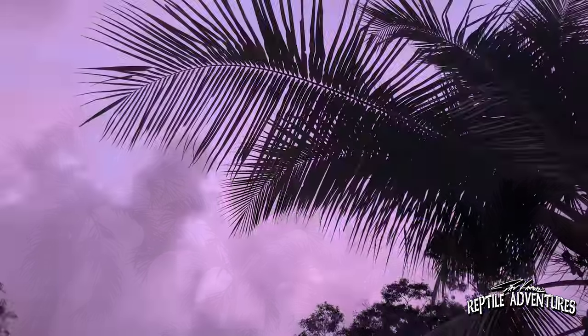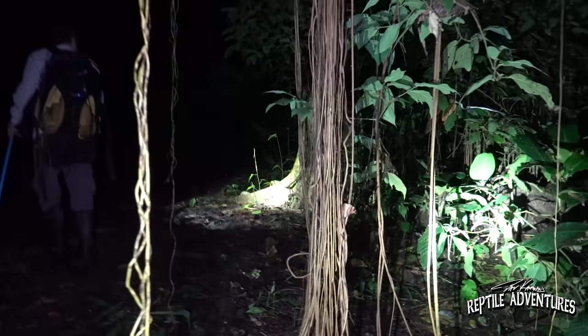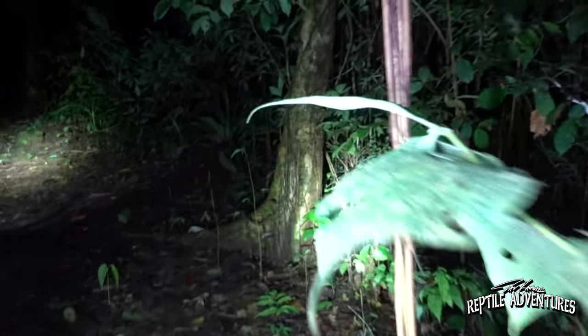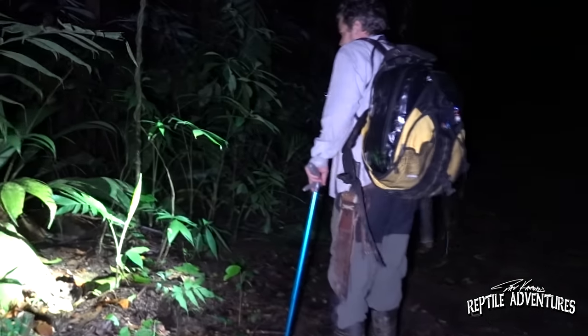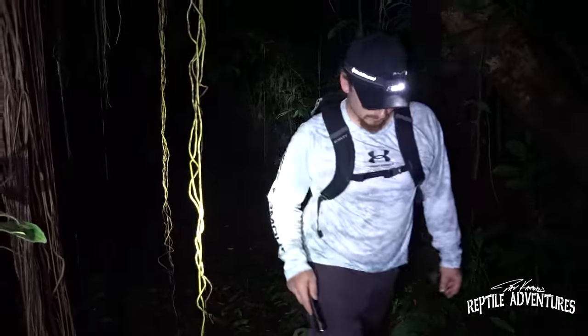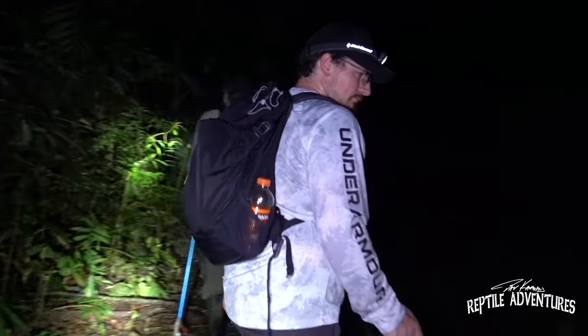So the best way to see Costa Rica's amazing reptiles and amphibians is to walk around the rainforest at night. Most of the reptiles and amphibians in Costa Rica are going to be nocturnal. So we're gonna hike up this mountainside in a primary rainforest. This rainforest has never seen a plow. It is as old as Costa Rica itself. And there could be some really amazing reptiles and amphibians to be found here.